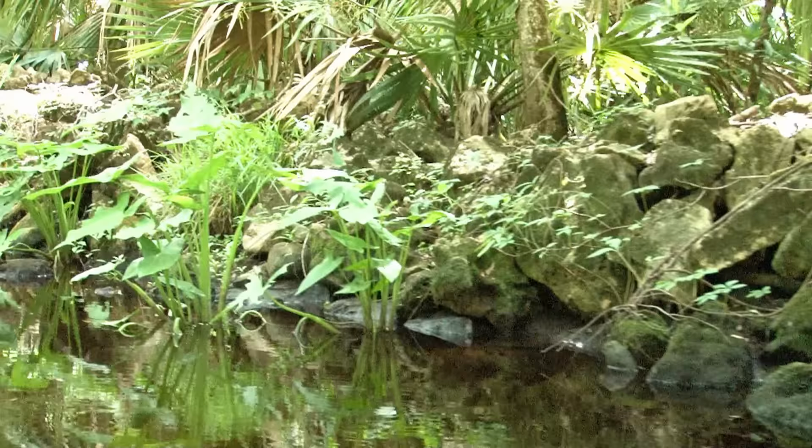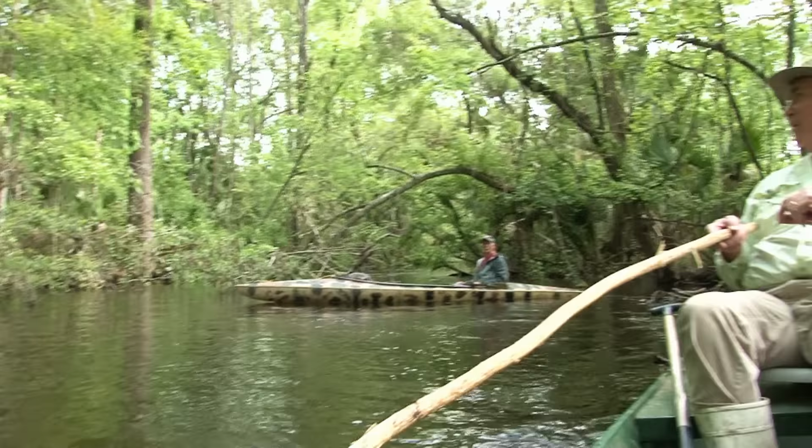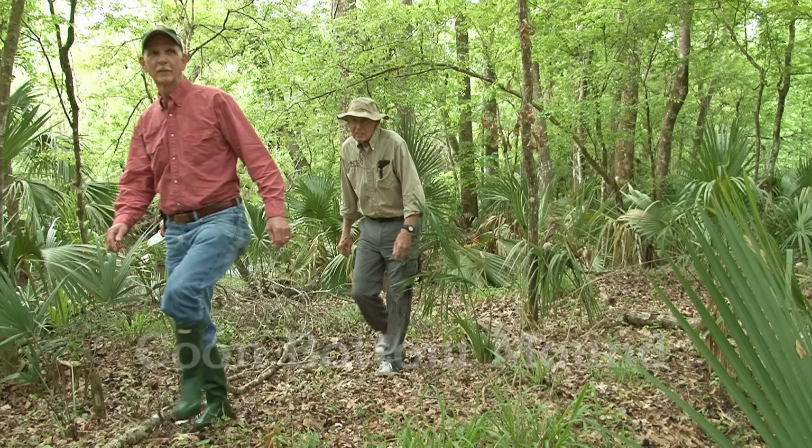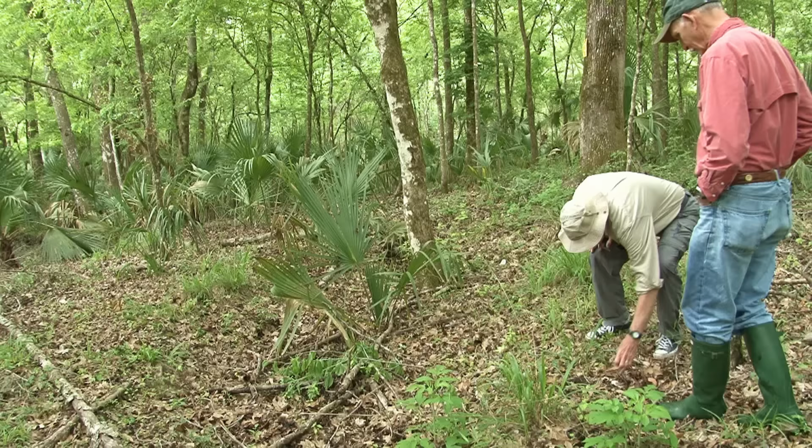That's an Indian mound. That's a major Indian mound. Although the canal is named for the improvement work performed by slaves, it has actually been in use by Native Americans for thousands of years. Evidence of this includes a number of Native American mounds found along the canal. One example is the Coon Bottom Mound located near the northern entrance to the canal.